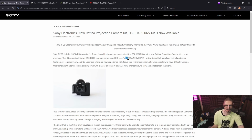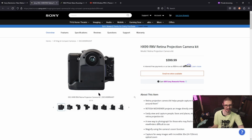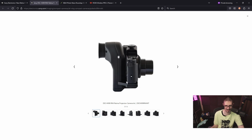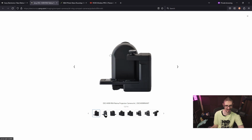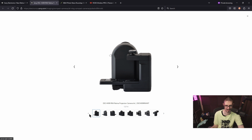So they call it Restiza Neo Viewer. Pretty intense sounding, but literal retina projection technology. Sounds kind of cool. There's not a huge amount of information on it, but I would again be curious to check it out. There's the viewport or whatever you want to call it, and they basically just attach a camera to it. Makes it quite a bit larger. I don't know why they specifically selected this camera. I would assume it's just using HDMI out, unless they needed extra information from the camera to make this thing work.